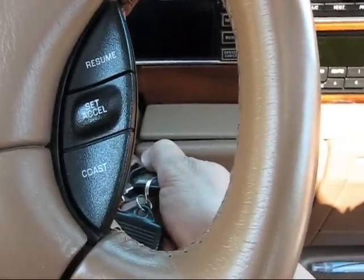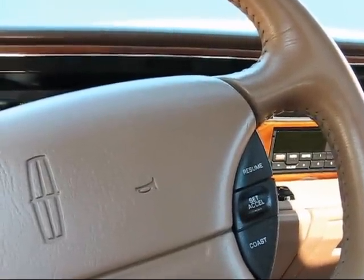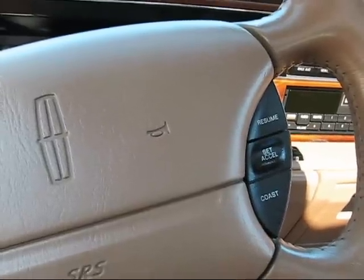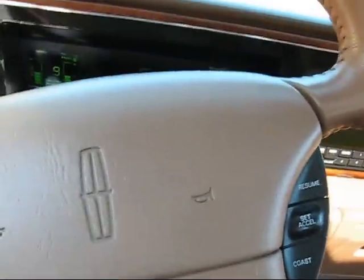Okay, starting it up. Starts right up. I don't know if you can hear this. I guess we'll be able to tell when we put the video up. But the heat shield around the exhaust is loose, so it's rattling. But I don't have a jack to be able to get under this thing. It's so low. We'll have that taken care of before somebody buys it also. But it runs very good.